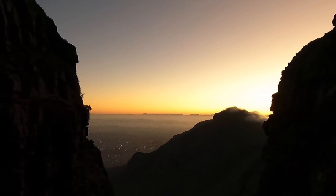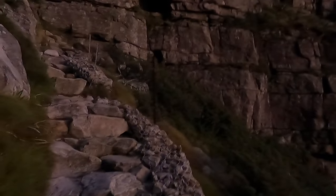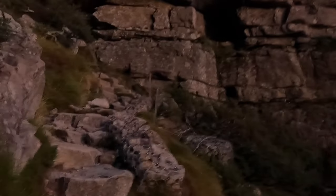I also wish. There are over 300 trails on Table Mountain, and we decided to go up via Platteklip because it is the most frequented, meaning we wouldn't be alone on the trail even at 5 a.m., and it is the least technical, making it convenient to hike in the dark.